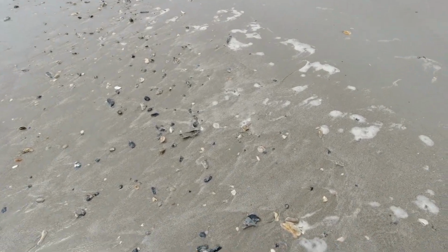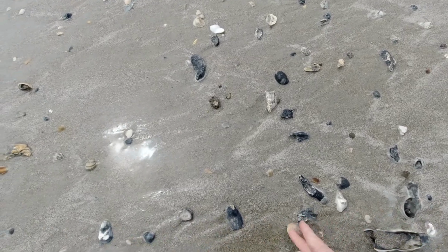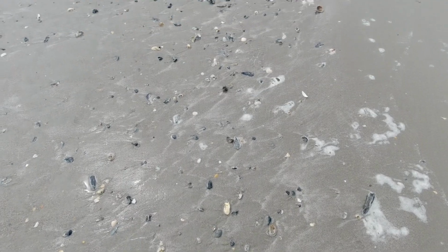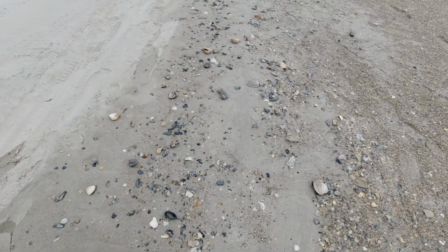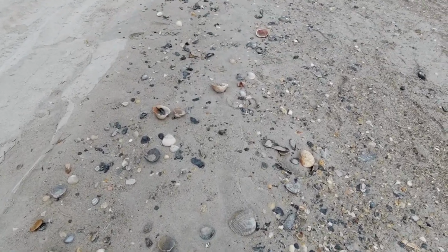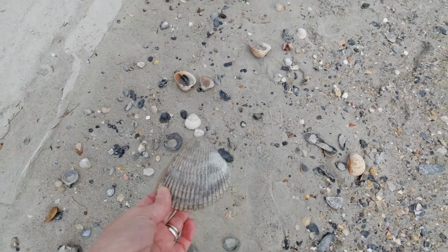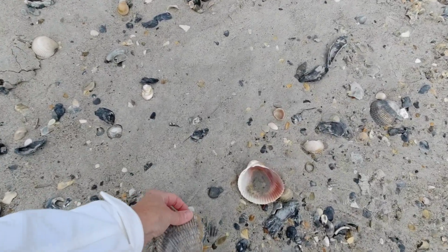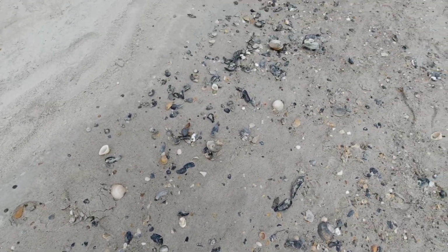Ooh. Broken olives. Broken shark eyes. All kinds of fun stuff. What I notice right away are the size of these shells. Look at these cockle shells. They're so pretty. Love these. I'm gonna collect some of these today. I just think the colors are amazing.